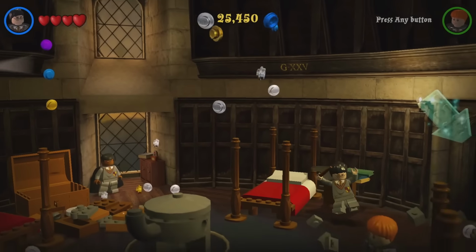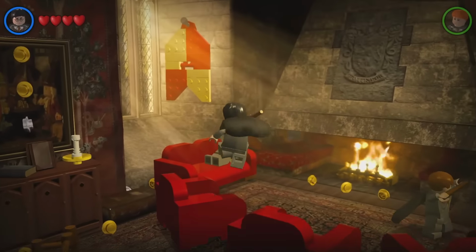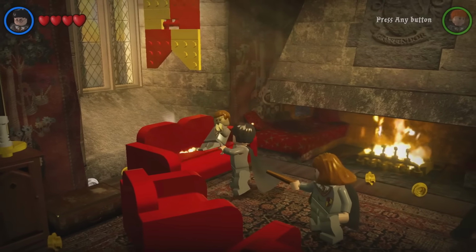Oh my goodness, I don't know if that was a good idea. Our room is never going to have heat again. I just destroyed the heating to our room and we are like, yes, 4 out of 4, very nice. Oh, there's sleeping friend. Wakey, wakey! Oh!